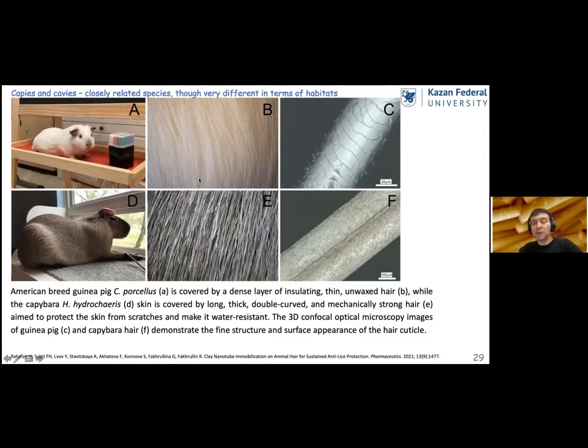Its purpose is to protect, to thermo-insulate these animals, which actually live in natural habitats in mountains, so they need some protection from cold weather. While capybaras live in tropical areas, they have no problems with temperatures, but they have problems with water because they live in water and they need water to be removed as fast as possible when they get out of water. So here you can see that the hair of capybara is completely different. It is produced from two hair shafts, which are connected to each other with sort of wax-like substance, which is very hydrophobic.